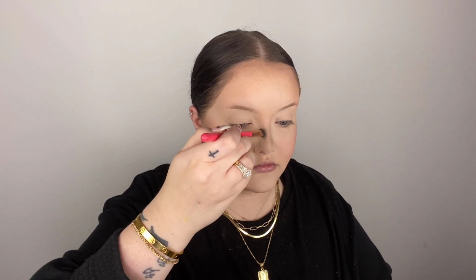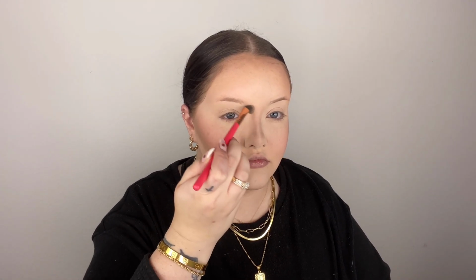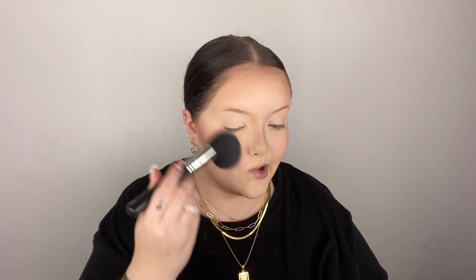And then to contour my nose, I'm going to take that same powder contour that we used on our face and apply that with a fluffy shader brush just to the sides of my nose. Next, I like to go in with a clean, fluffy brush and just run that over everything to make sure it's nice and blended together.